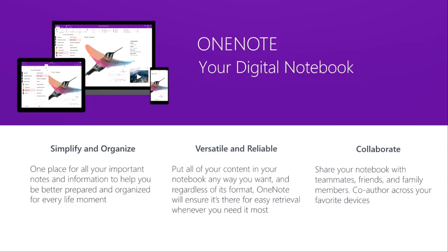This is your digital notebook. That old, dusty binder you might have had in your locker is now living and breathing with you on every device in a digital environment.